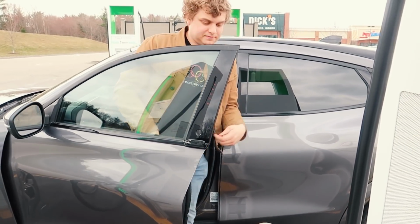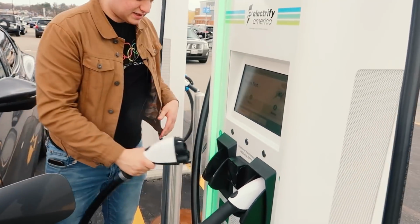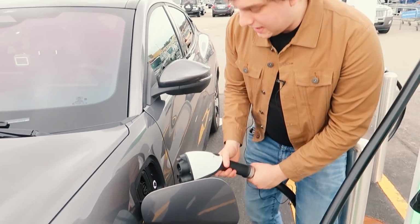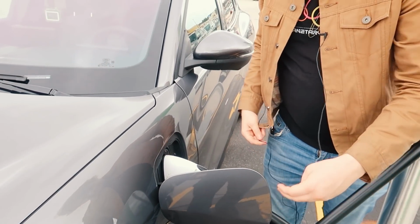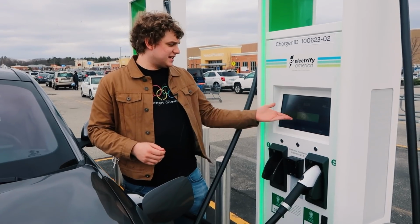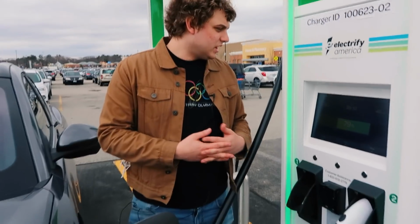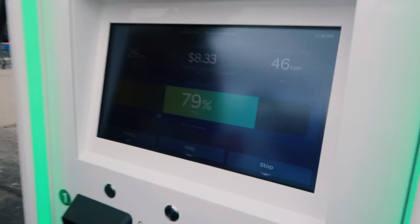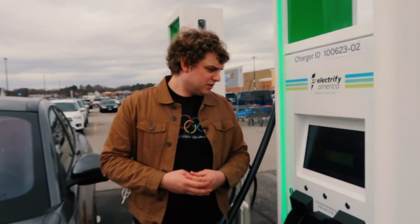Problem number two is the charge curve. So we got there, we plugged it in, everything was working great. It got up to a nice, happy 140-something kilowatts, which was great because we were down at like 30%. I would expect it to get to 150 at any lower state of charge. And it was charging great until we hit 80% state of charge. So it's been about 26 minutes. We're at 79% state of charge. We've added 46 kilowatt hours in this last 26 minutes. So on average, we've probably been around 90 kilowatts, which is perfectly respectable.